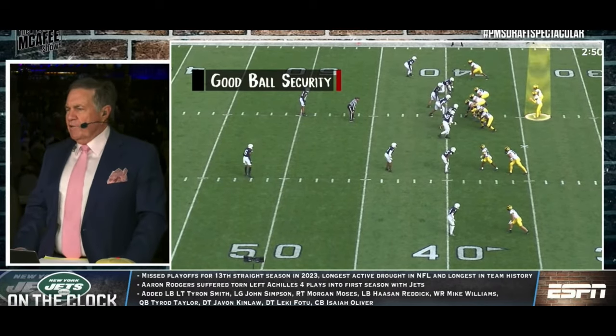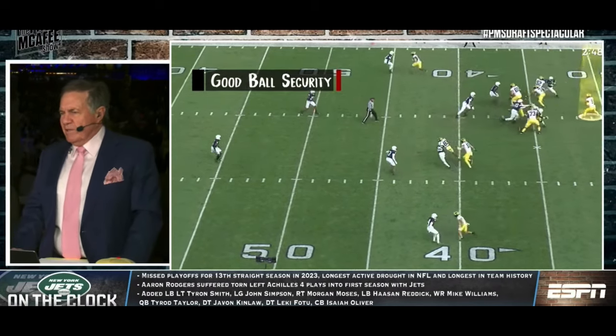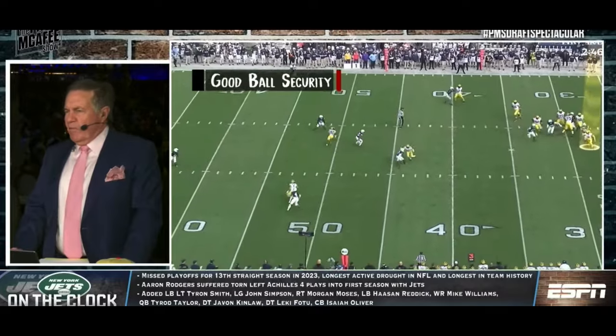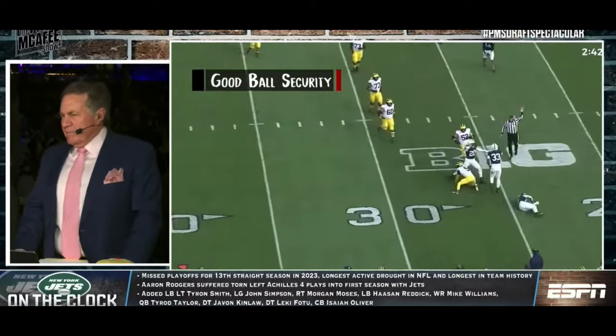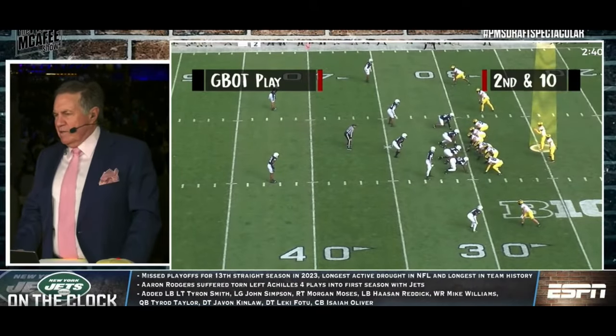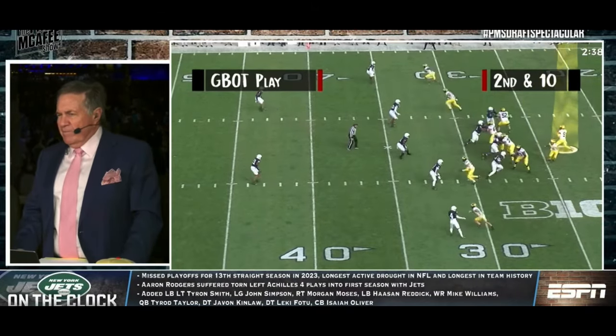I know he had the 2 pick sixes against TCU in the championship game. But I would say overall, this guy, it's 3rd and 10. He's going to protect the team. He's not looking to turn the ball over, and say his ball security. Shot put a ball down the field right there.